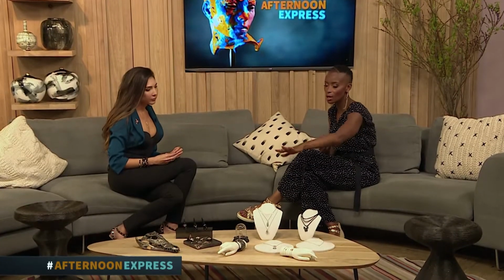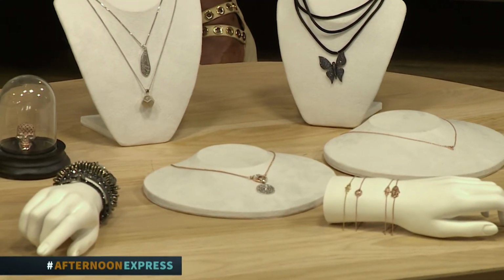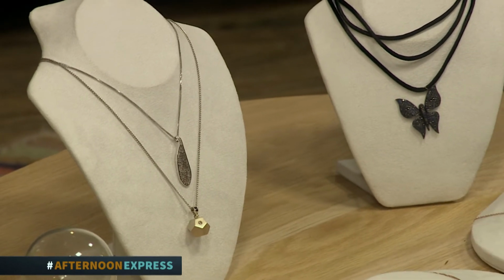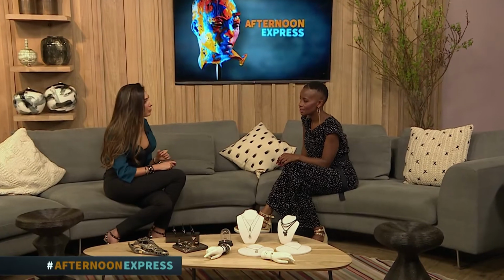And which ones of these are from your latest range, Charmed? Well, my latest collection is quite dainty. It's called Charmed, which literally means in the dictionary lucky or happy, as though protected by magic. The collection is premised on different symbols, the Christian cross, the Khamsa hand. What's the Khamsa hand? It's actually Jewish, as well as Islamic. The hand of Fatima. It's to ward off evil, to ward off jealousy, as with the evil eye. These are all the signs that come up within the collection.